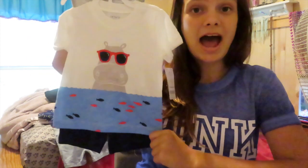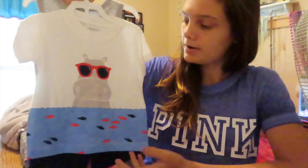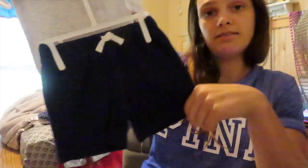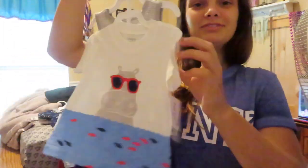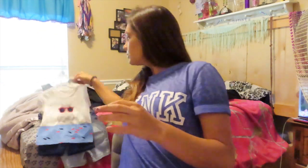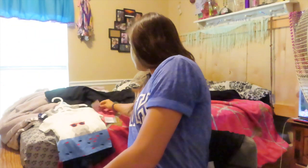Dalton found this one. I love it. It's got the hippo with sunglasses and little fish at the bottom. They're navy blue shorts, and then this onesie is just so cute. This is all muscle. Dalton really loved that. This one was from Carter's. Sorry, can't remember what I paid for it. And then this one was from Burlington, that other one I showed you, for like $10.